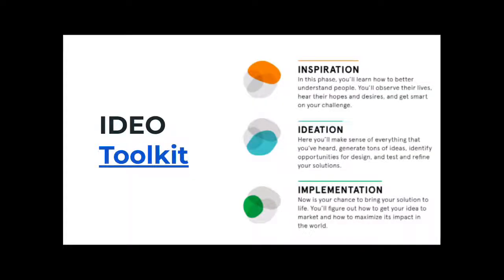The IDEO group, which is one of the think tanks that has really moved design thinking forward, and we have a number of different links and podcasts below that you can review and keep fresh with IDEO, has simplified this process in many ways into inspiration, ideation, and implementation.